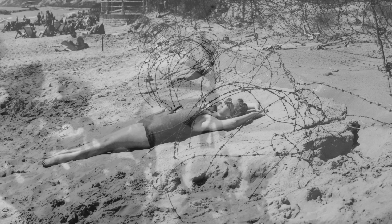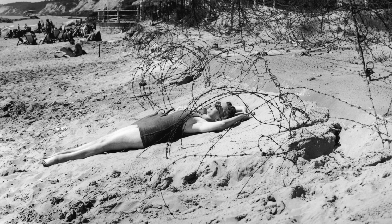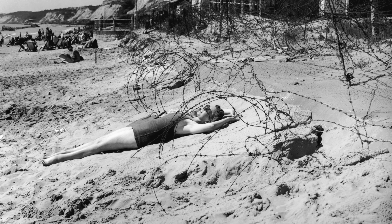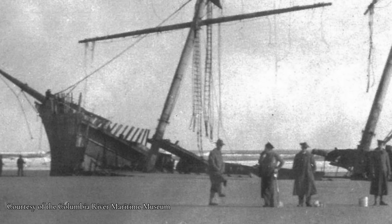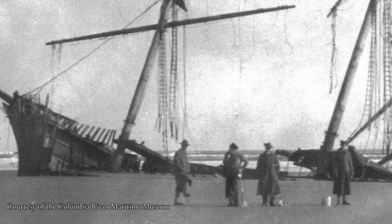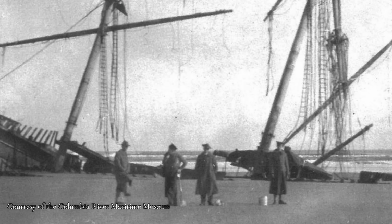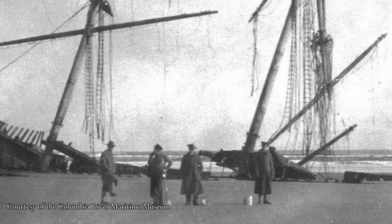Barbed wire was strung along parts of the coast, including on Clatsop Beach, encasing the wreck of the Peter Iredale in barbed wire. As the war went on, metal was removed from the hull to scrap for the war effort. But in 1945, when the war ended, the barbed wire was removed and she became a popular destination once more.